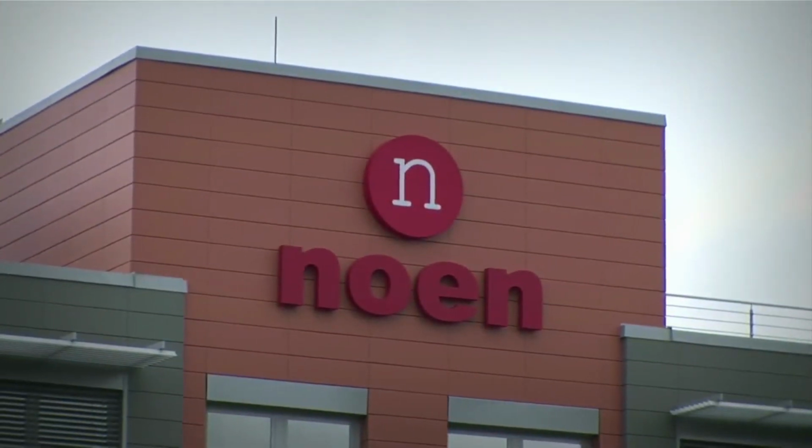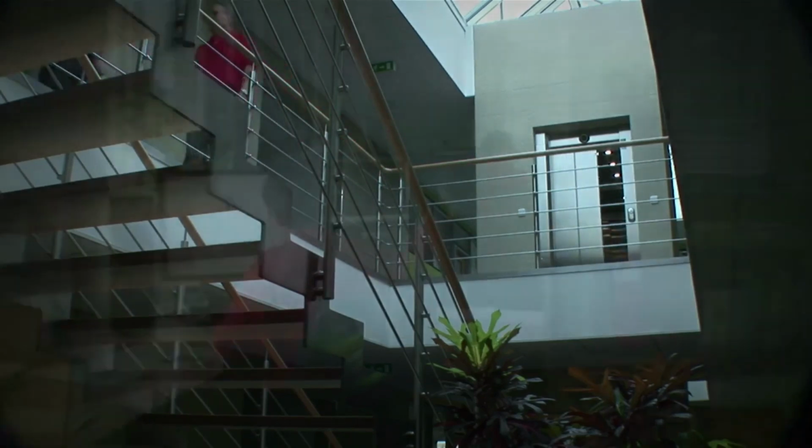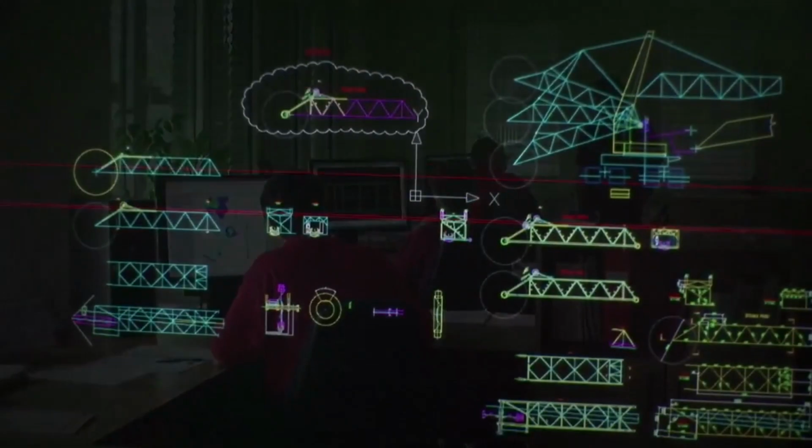Noen Incorporation is a company that has been operating on the Czech and international market since 1997. It employs a team of 90 highly qualified designers and engineers with long-term experience.